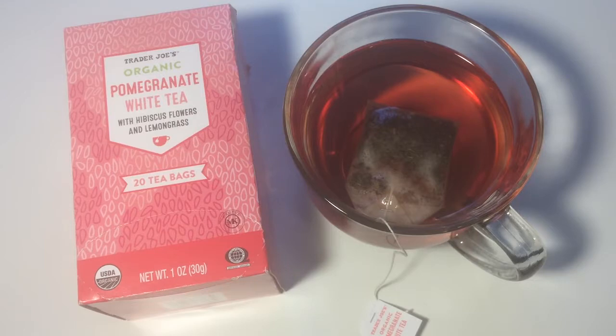Organic pomegranate white tea. I think this is the only white tea. The others are green, black, or herbal. I realize I've had this tea millions of times. It's an old fave. So how am I going to do a fresh reaction? I got a solution. I said, I'll bring in a special guest, someone who's never had this pomegranate white tea.